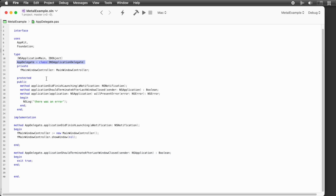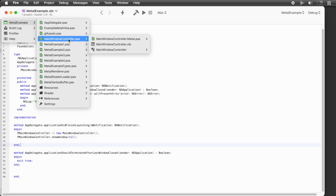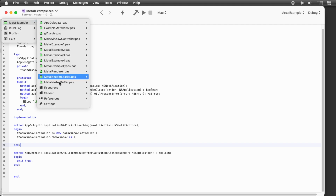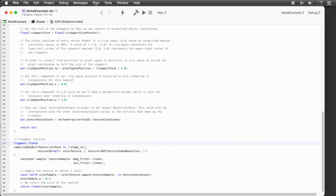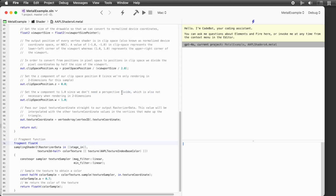Here I have one of the Oxygene, in other words Pascal, sample apps. This one is a simple Mac app that displays a metal shader. I'll show it running in a moment, but right now it won't compile, which we're going to fix with AI. So you can see Pascal syntax here, but note it's using the Apple AppKit framework directly. Now let's open a file that happens to have an error. First, CodeBot can be shown through View CodeBot and lives in this panel on the right-hand side of the IDE. This file has an error, and that error lies somewhere in this shader.